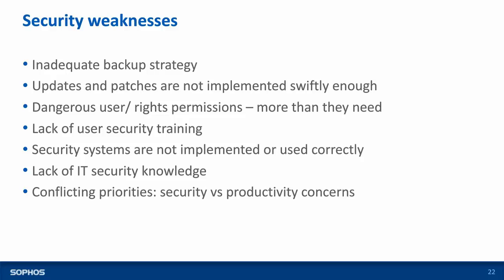Dangerous user rights and permissions. You know, unfortunately, you should be working on a need-to-know basis. If someone in marketing has write access to the sales department's files, you should be asking yourself, do they really need that access? Because if they don't, they can't do any damage there. You know, lock those permissions down. Again, it's an admin overhead, but the people that have been hit, I'm sure they will agree that they wish they had done that a little bit more beforehand.